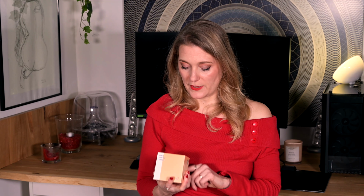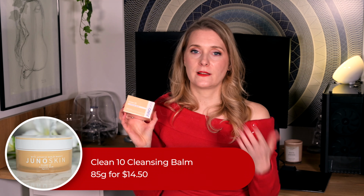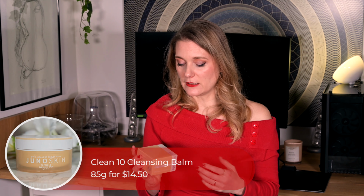The other one, which is their new product, and that's the one that I'm much more excited about, is the Clean 10 Cleansing Balm. Clean 10 because it's a cleanser and it only contains 10 ingredients, and it cleanses, nourishes, purifies, and I am a huge fan of cleansing balms, especially in winter, so excited to dig into that. And that's everything that I have purchased.